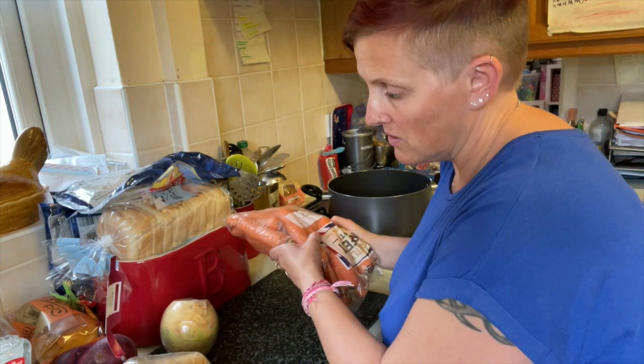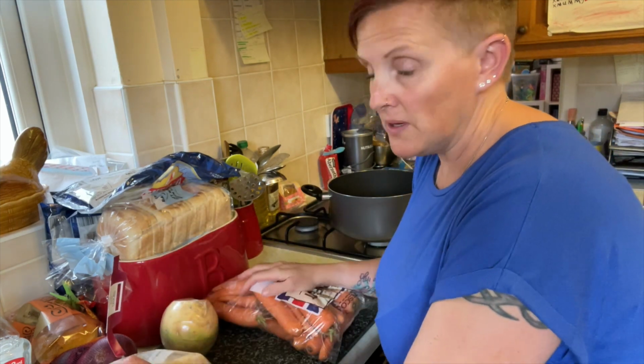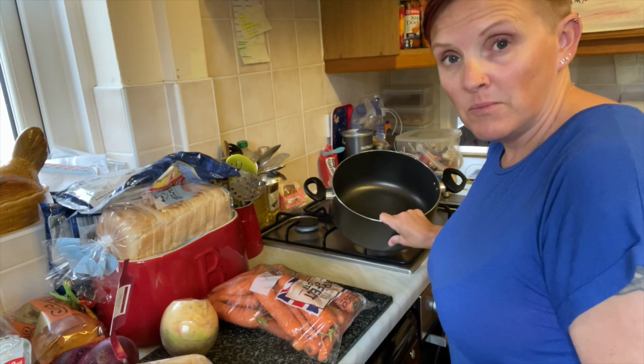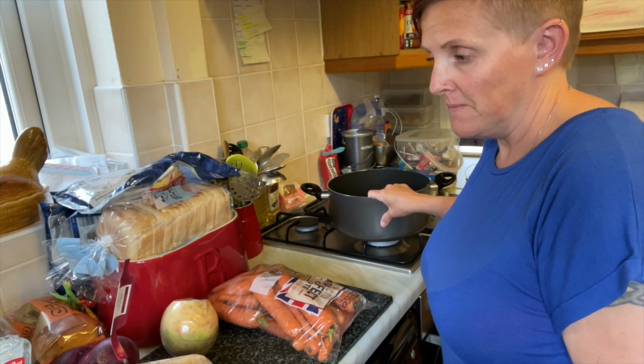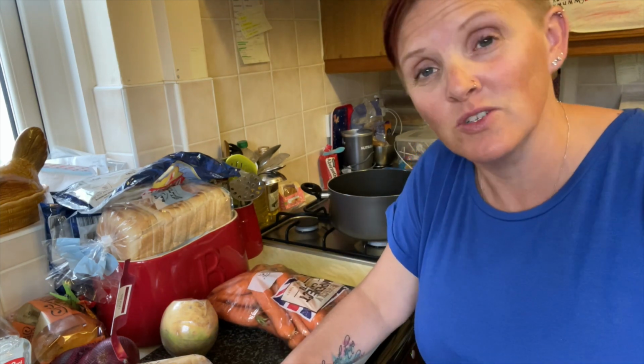So I'm going to start chopping these veg up and put them in the saucepan. I'm going to time lapse that bit, because otherwise it'd be forever, to be honest. So I'll just time lapse it because it's quicker.